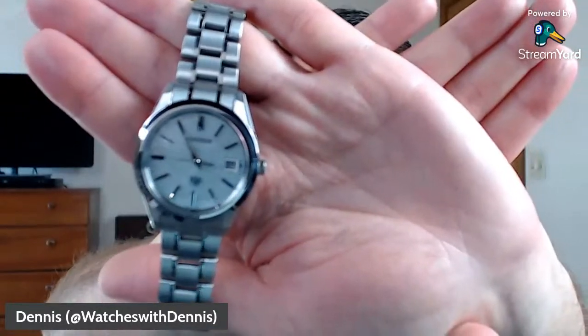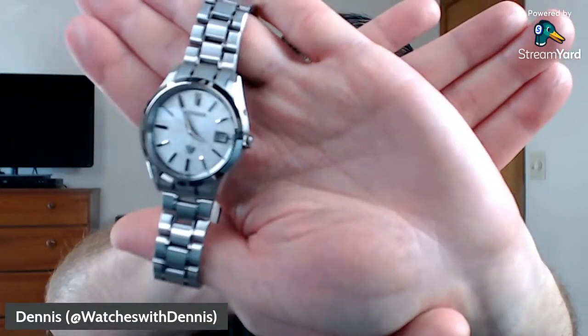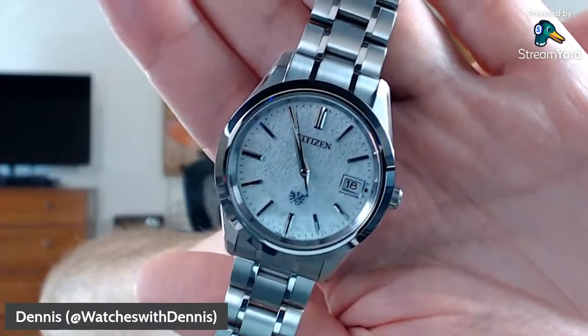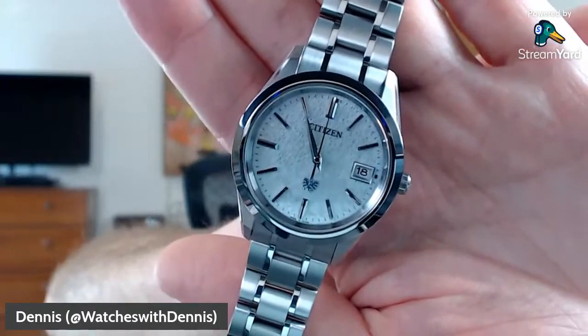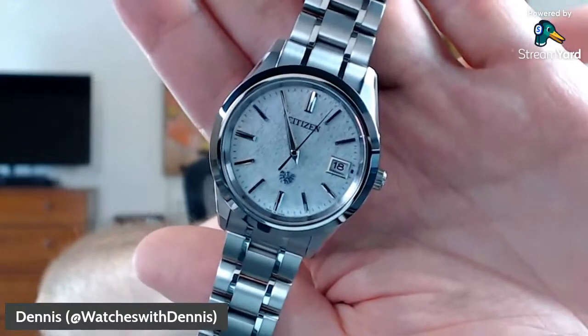This is a Citizen, a whole series of letters, AQ something. I think it's one of their... It's the one with, if I get it real close, my webcam will let you see it, but it's got the platinum flakes and the washi paper dial. So it's a high accuracy quartz. This is actually a perpetual calendar watch. So you only see the date, but it actually keeps track of the leap years and everything. And it's titanium. I think they made 500 of these.